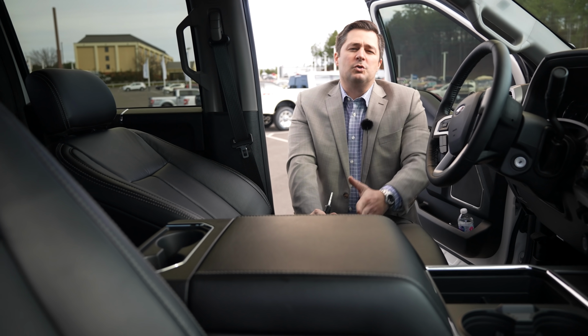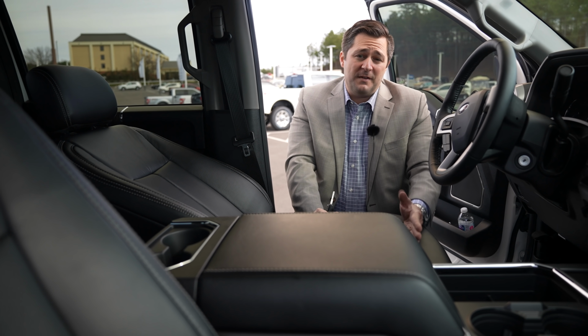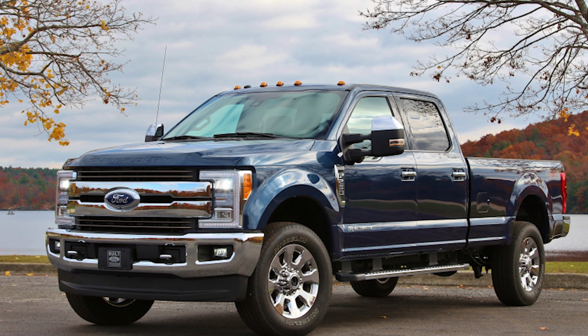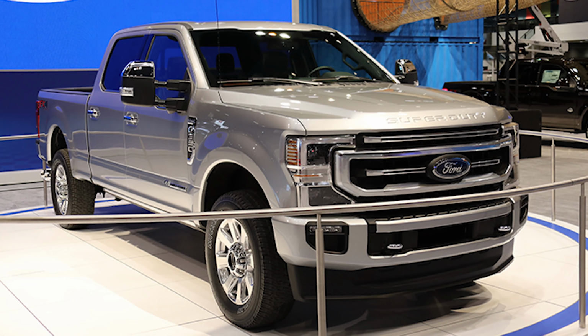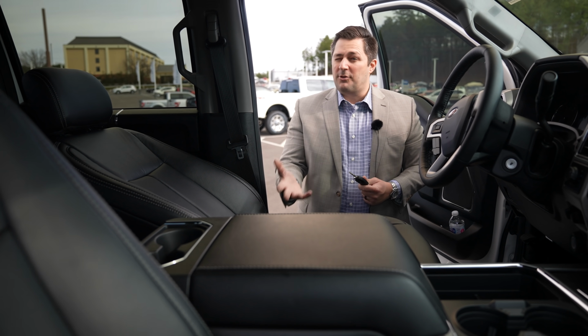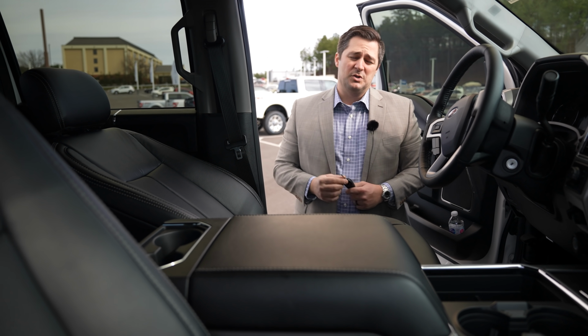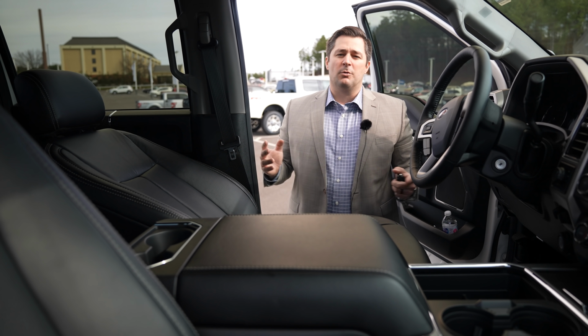But let's take a trip down memory lane. The new body style F250 came out in the 17 body style. That was the aluminum bodied Super Duty. And then they came out with the refresh in 2020. So that's 3 model years. If you do that same math, that means that 2023 will be the last model of this, or they might actually come out with a new one in 2023. So 23 or 24 will probably be when you see the next big refresh.